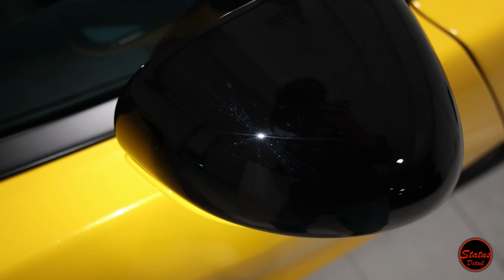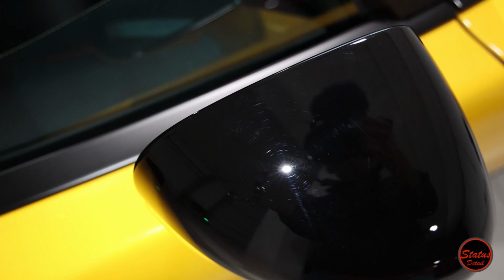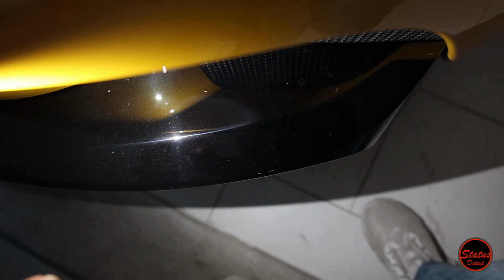Now, I have a suspicion that the dealership or somebody before the actual owner took possession of the car actually did attempt to polish the car, because there were large amounts of compound and polish residue throughout the car, and at this point all I've done is wash it. I have not polished yet. So somebody probably paint corrected the yellow portions of the car and never paint corrected the black portions, is my assumption, because the black parts were obviously so bad and the yellow parts don't look that bad in comparison.